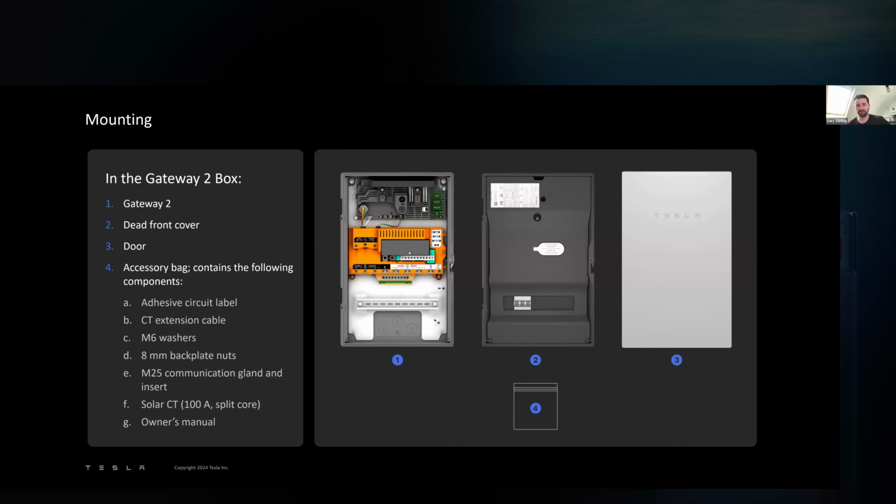The DIN rail at the bottom, that is yours to do with as you wish. You can put an EV charger in there, you can put your heat pump breakers in there. That is your space to do whatever you wish with. And then it's got the same glass front door as the Powerwall 3, so it maintains the same aesthetics as well.